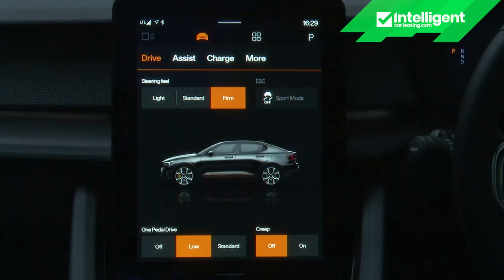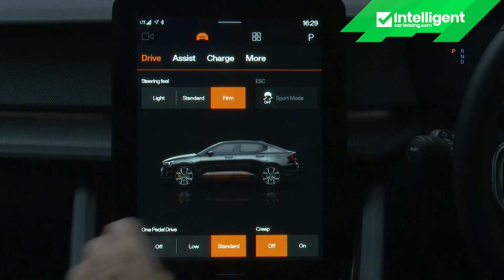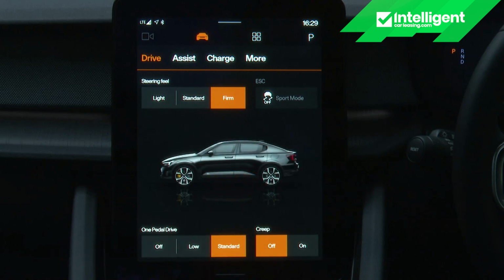You can thank this Swedish contender's portly 2,123 kilo curb weight for that. Even to achieve that kind of range figure, you're going to need to make plenty of use of the one pedal drive feature, which maximizes regenerative braking.